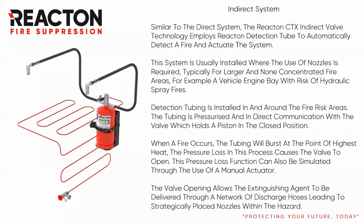So, as you saw there, that was the direct system, and we'll now move on to tell you a little bit more about the Reacton indirect system. In principle, the system works very similarly to the direct system. It has the same pneumatic burst tube routed around the fire risk areas, but this system is typically utilised where the use of nozzles is required, typically in larger and non-concentrated fire risk areas.